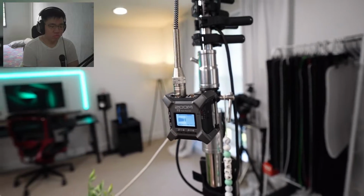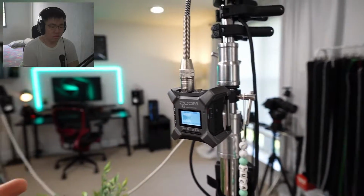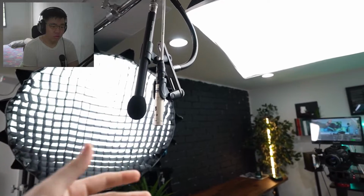So the reason why I have a second microphone up here is because in case I ever forget to actually hit record on the actual F3, I would then have a failsafe pretty much, because this mic is a $30 Behringer cheap XLR mic.